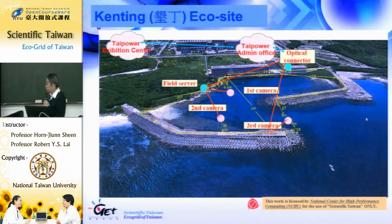This slide shows where we installed the underwater cameras to monitor the behaviors of corals. So we installed 3 underwater cameras to study the corals' behaviors near Kending. And in the DVD film I'll show you later, it shows that we installed the TV cameras underwater near the number 3 nuclear power plant in Kending.